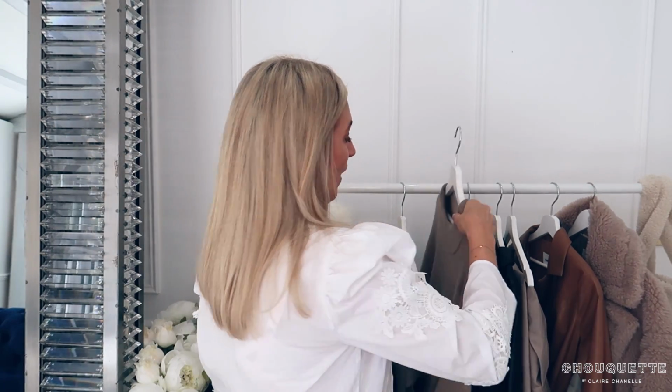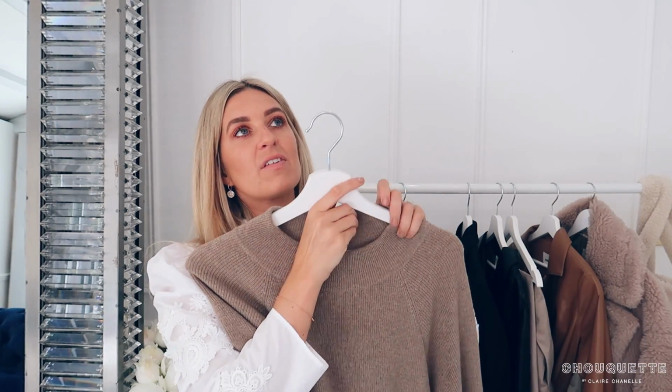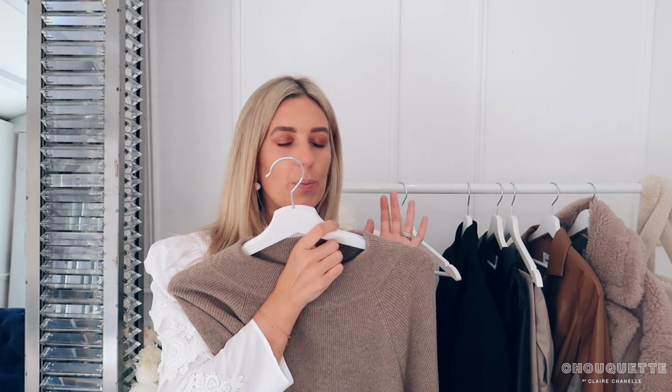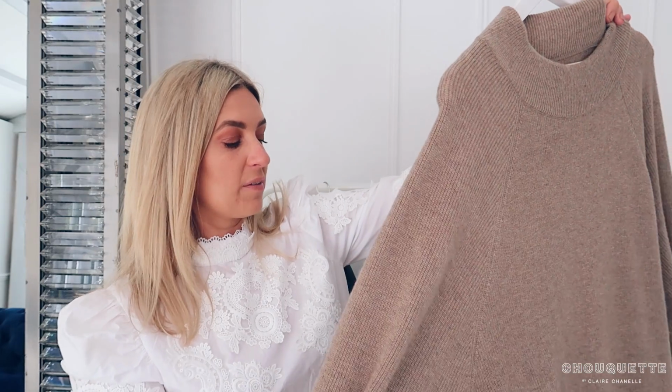The next thing I'm going to talk about is this, because I love it so much. I've had so many compliments wearing this out. Every time I went to a meeting, the first time, because I wore it to a day of meetings, everybody complimented me on my dress when they first saw it. And I've had lots of compliments on social media.